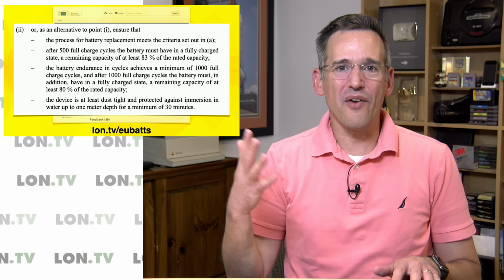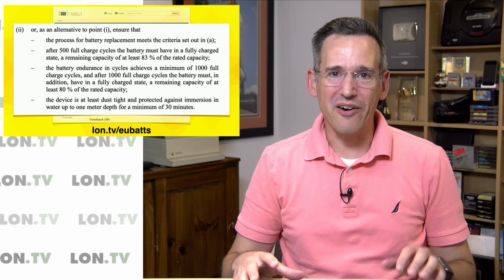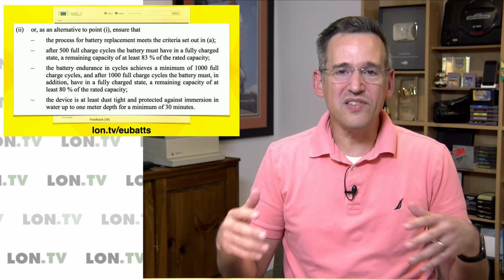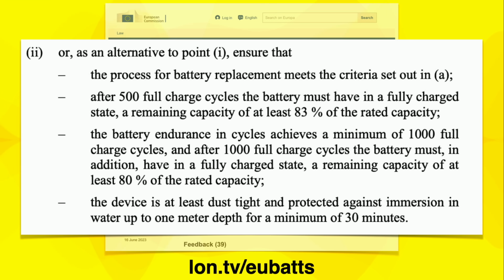So although this is now the law of the land in the EU, there's a very big loophole there, enough to drive a MacBook through, that is not going to require any of these companies to have to comply with the replaceable battery requirement, provided they meet all of these bullet points, which it doesn't seem like it'll be that hard for Apple to do.